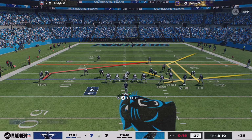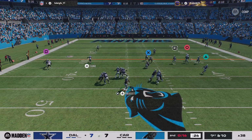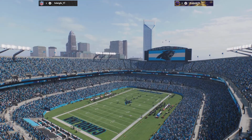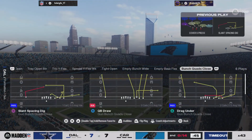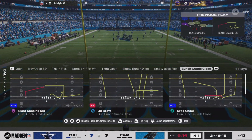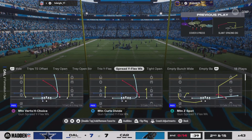Kill. Dak now from the gun. Pocket isn't holding up. They're able to drop it. Now Dallas is going to call its second timeout, and they still have one in their pocket for what's left of this half.